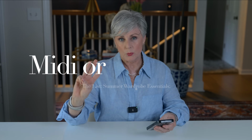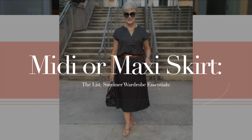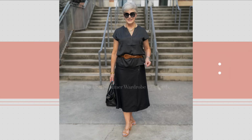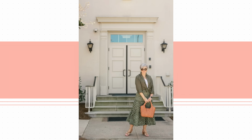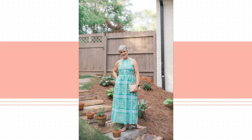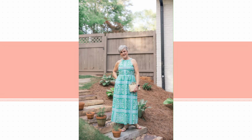Okay, number 3 on my list for summer wardrobe essentials is a midi or maxi skirt. And I will even take that a little bit further and I will just say a sundress, because in the summertime, there is nothing better than a dress, and a lightweight dress, because it is one and done. I don't have to think about bringing in different items to mix and match. And that's the beauty of separates, but that's also the problem of separates, because you really have to think a little bit more than a dress.